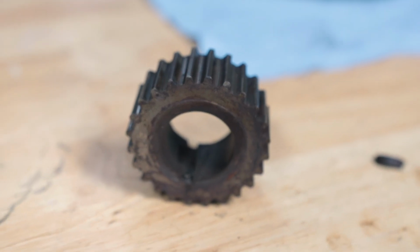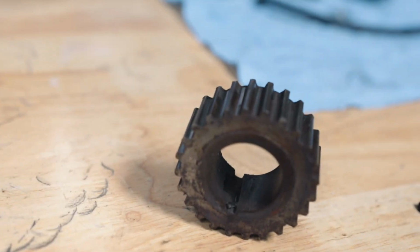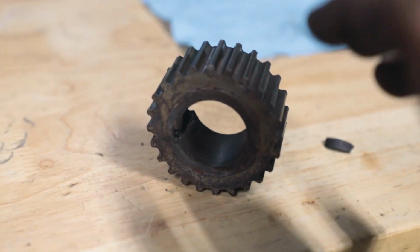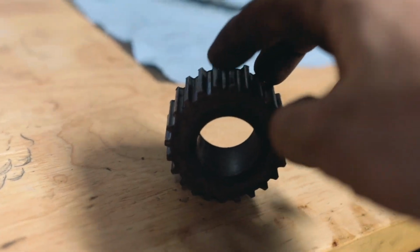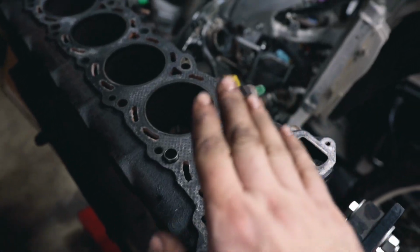I sent pictures of everything that happened to the guy that's going to be doing the machine work for my next motor, and he's telling me that I got super lucky that this got eaten up and not the crank, so I'm able to just use some sandpaper, just get the crank nice and smooth. There's no scarring or anything, any chunks missing. So thankfully, I'm going to be able to just get a different gear and a different keyway. I'm going to end up taking it from this motor.